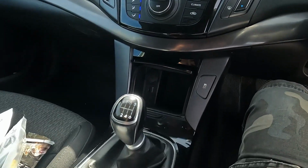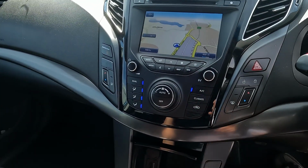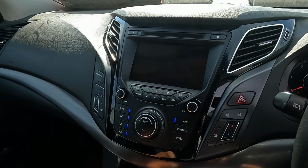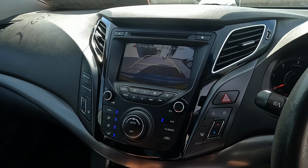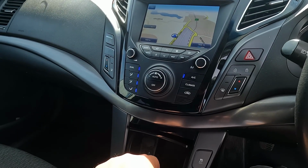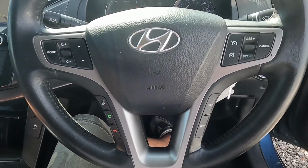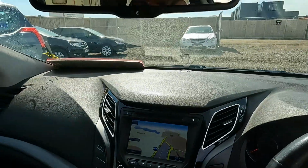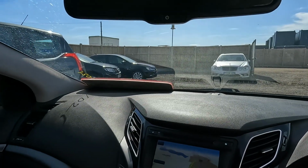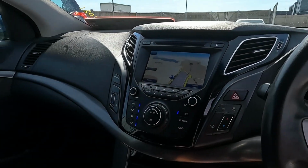Yeah, it's got electronic parking brake, it's got sat nav. It's got the reversing camera as well. Yeah, really nice. Digital climate control and all them things, cruise control, Bluetooth. This, I think it's got, I don't know what exactly it does. I think it's like auto-dimming mirror, stuff like that, which is handy as well. Yeah, lots of nice spec.